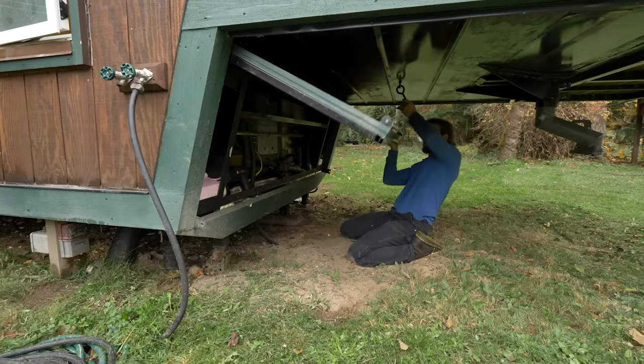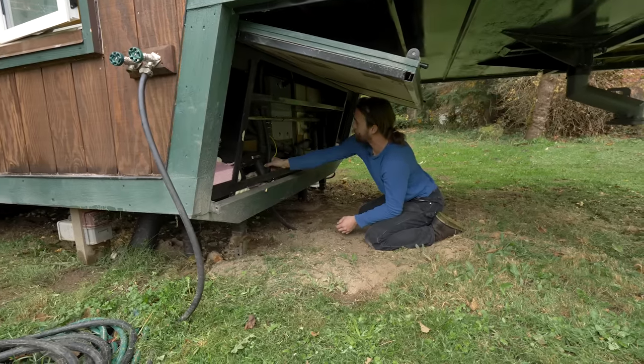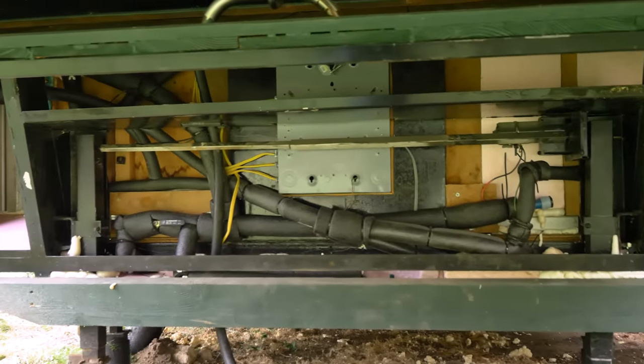So I made an access panel. So this is your plumbing shutoff. This is all the power for the full house right here. This is everything as far as utilities go.